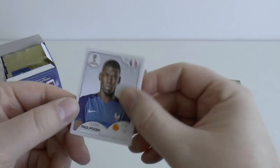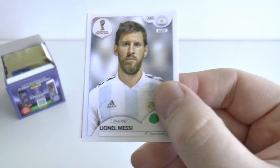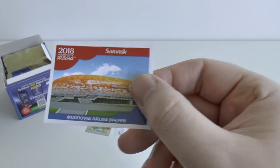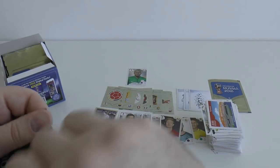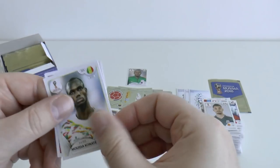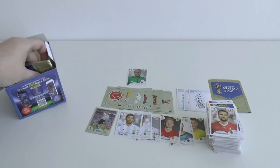On to our next. Here's another sticker of Pogba. We've seen him earlier. Al-Shirri, Advincula. Lionel Messi, there he is, he's out. Lionel Messi, one of the two greats, of course, in the game. Lionel Messi is out. He can go alongside Aguero, and we complete that with a stadium, Saransk, this stadium there. Our next pack, we have Baloi, followed by Corona, Konati, another stadium, Samara. They're coming quite thick and fast now, as you see.